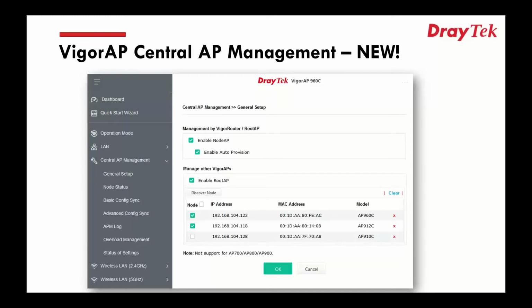New to the Vigo AP960C and 1060C is the ability to manage all Vigo APs on one site as a group. Any changes made on the root Vigo AP can be quickly provisioned to the rest of the group, ideal for a single site, and it supports up to 50 Vigo APs.